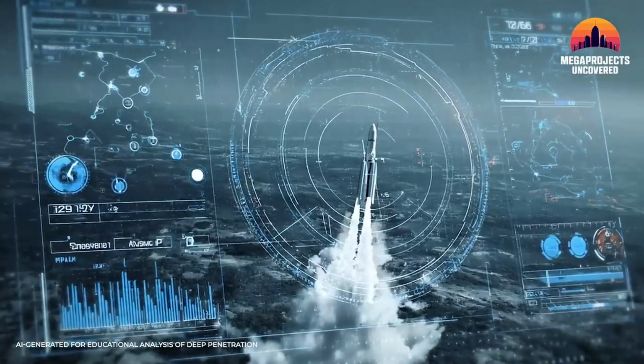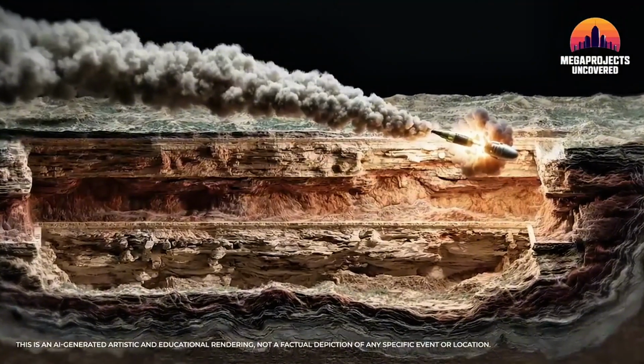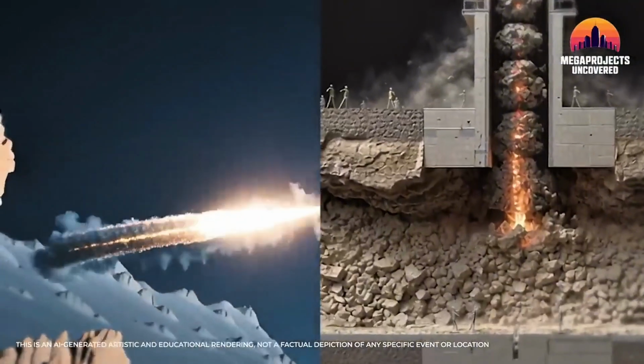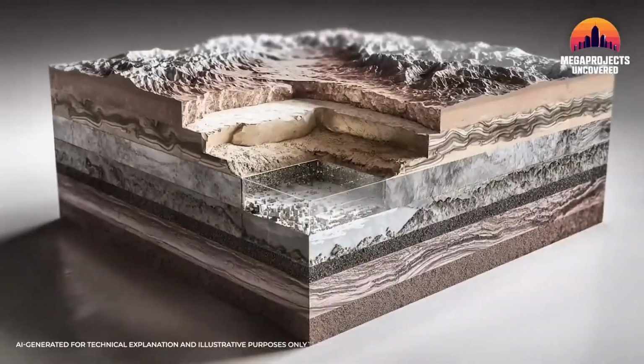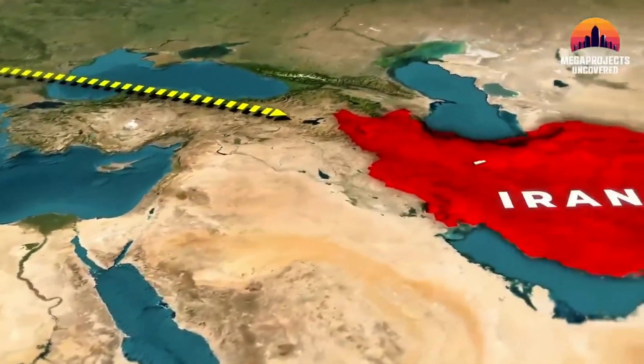Even a slight miscalculation, wrong angle or poor timing, could cause the GBU-57 to veer off course or detonate too early, leaving Fordow partially intact and reparable. Such a failure wouldn't just ruin the mission, it would damage the credibility of the superpower that launched it and expose the weapon's real limitations. Is there even a realistic plan B if America's most powerful bunker buster fails?